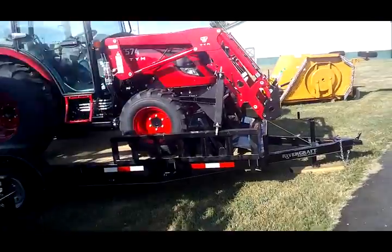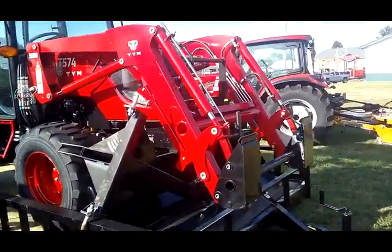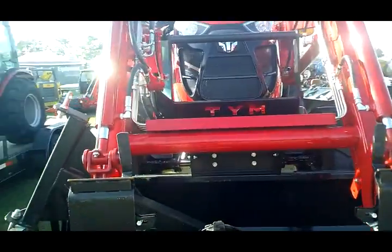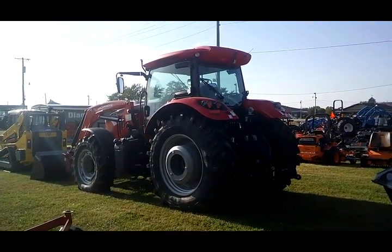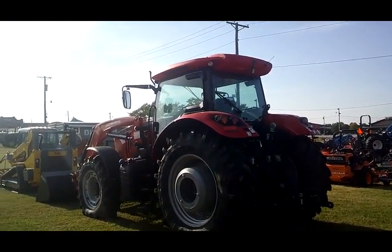Not sure. I don't recognize the emblem. These may not be Mahindras. It says TYM on the grill on that one. Here's a big rig here. It's probably $100,000 or more, maybe $200,000 rig.